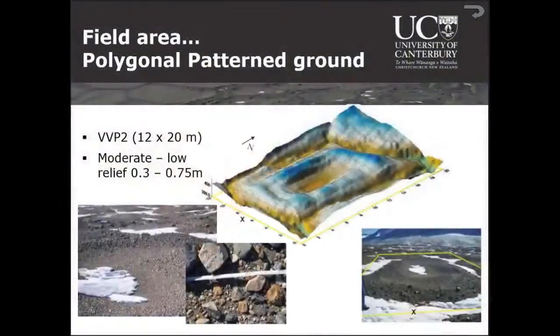Then this was near the camp in Victoria Valley, polygon set two. Moderate to low relief, about half a meter. This is sort of a typical surface. And this is the classic shape. So here are the cracks that are infilled. Here's a ridge that builds up because of the deformation of ice adjacent to those cracks. And you have a central hollow.